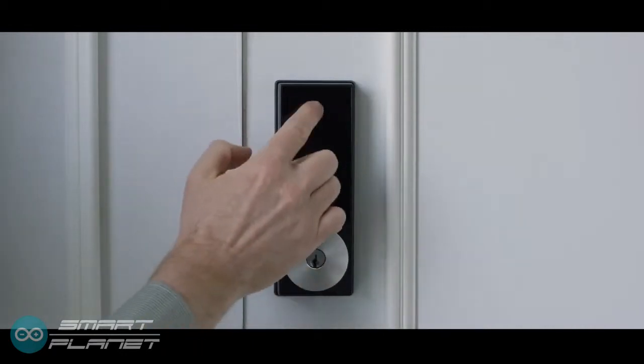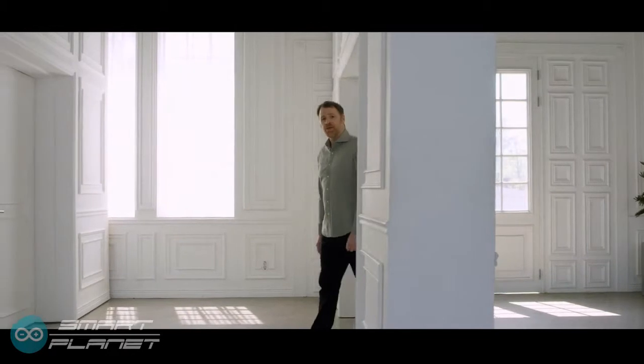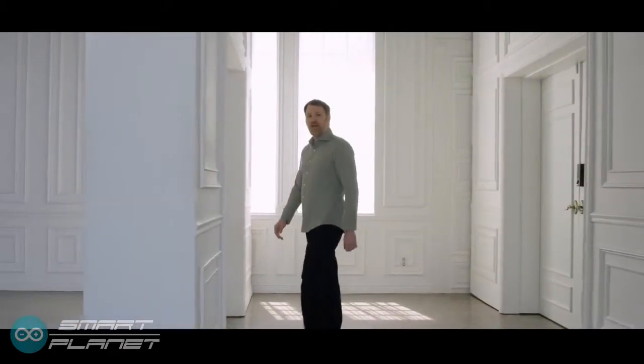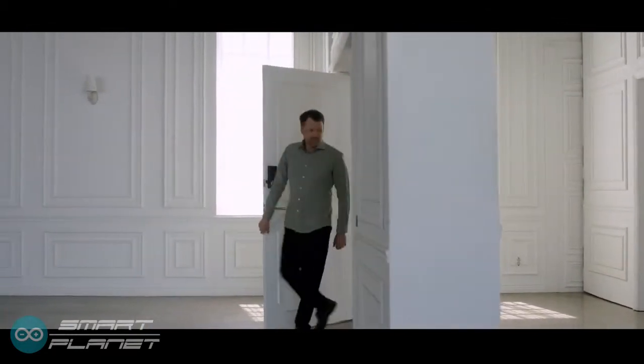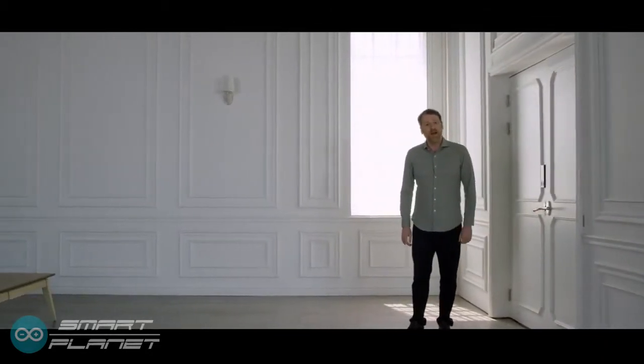With KeyWe, your lock opens with a simple passcode. No key needed. Store up to 20 different passcodes depending on your needs. And KeyWe is also Bluetooth operated. It uses low-power Bluetooth to automatically unlock when you approach, and then relock after you've entered.